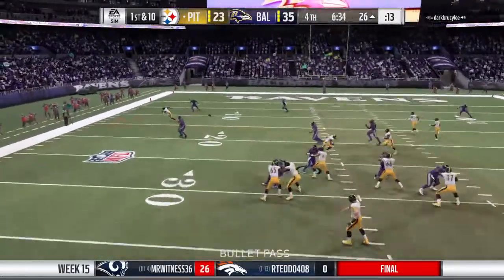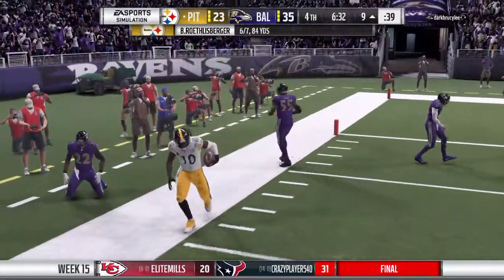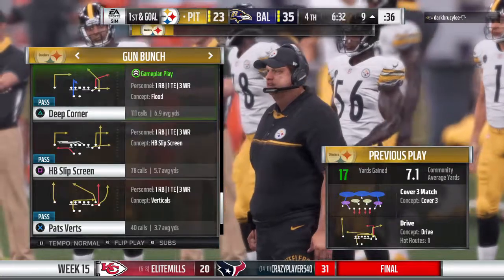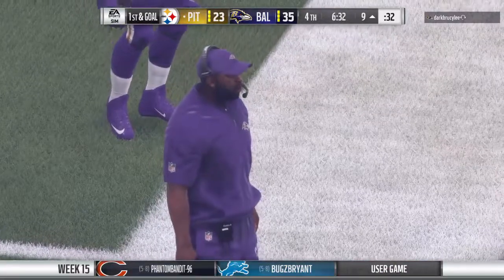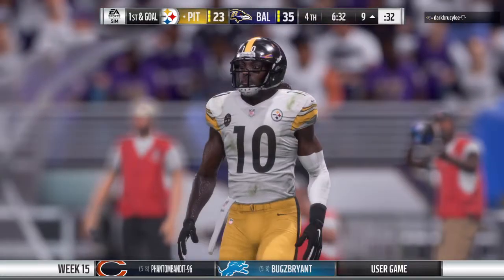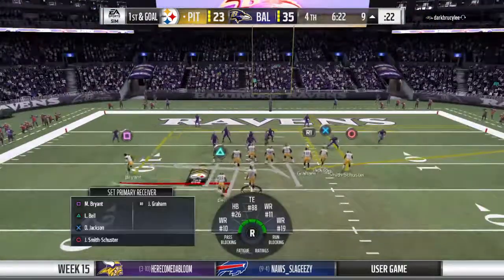Now Roethlisberger on first down. Throwing the out route, complete. It's Bryant. 17 more yards on that one as they keep the drive rolling. And the next snap coming inside the red zone here.